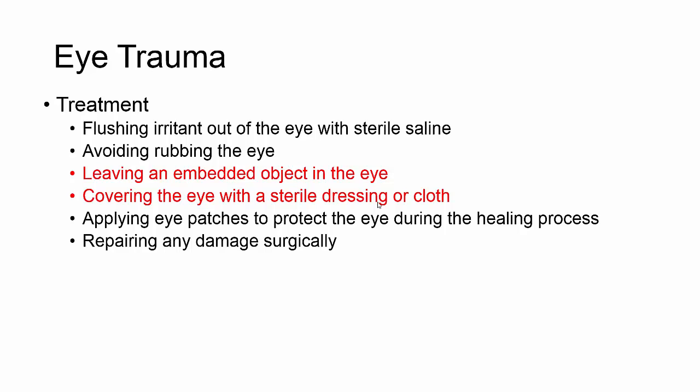If something is embedded in the eye, we may need to leave the object in the eye and then just cover it with a sterile dressing or cloth until further assistance can be given. Applying an eye patch to protect the eye during the healing process could be important, and then also repairing any damage surgically.